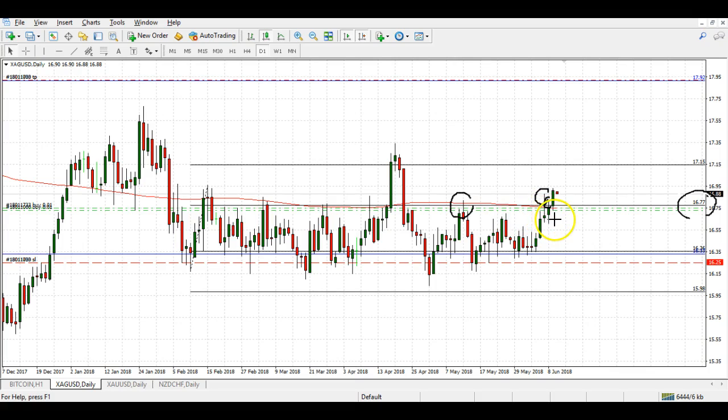But yesterday was a decisive close, well above that 1677. The close was right at 16.91. So it looks really good so far. I mean, we do want to have price closing above that level on the weekly note as well. And I already said that a couple of times before.